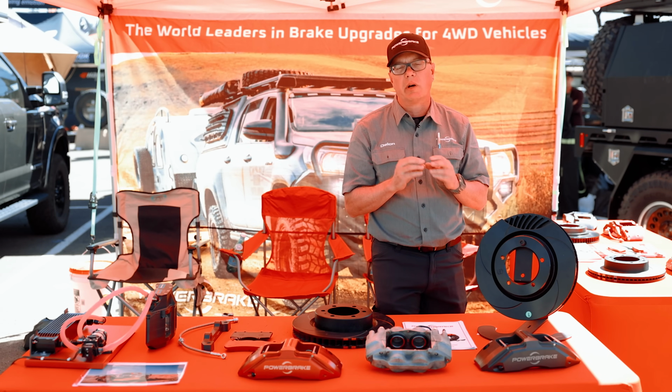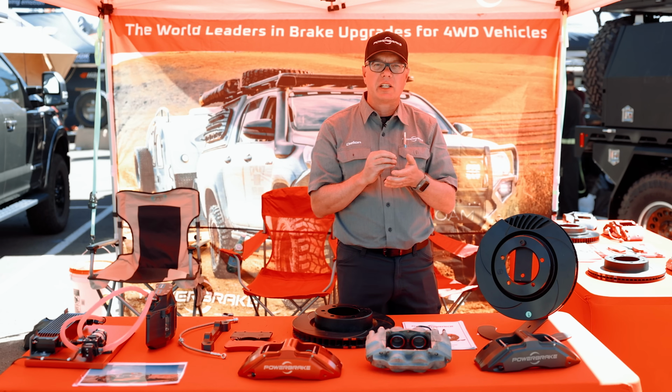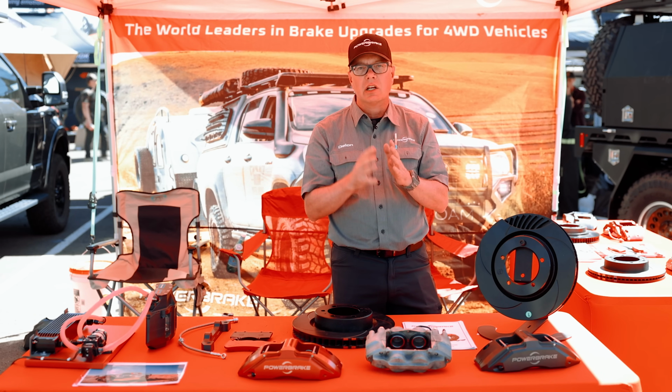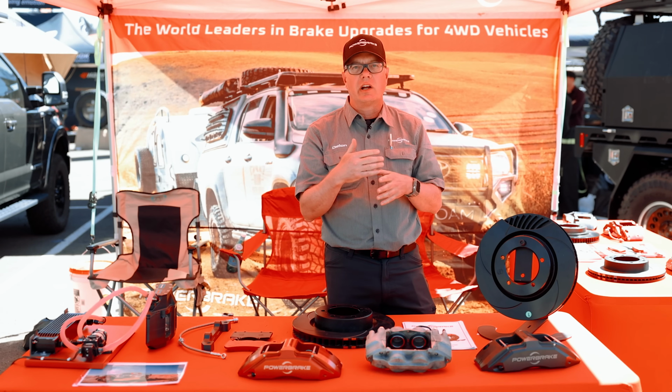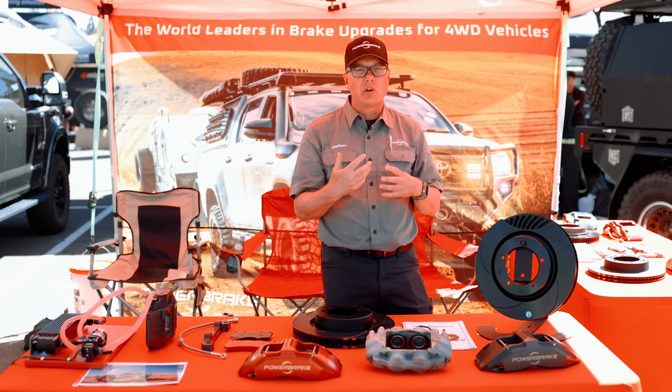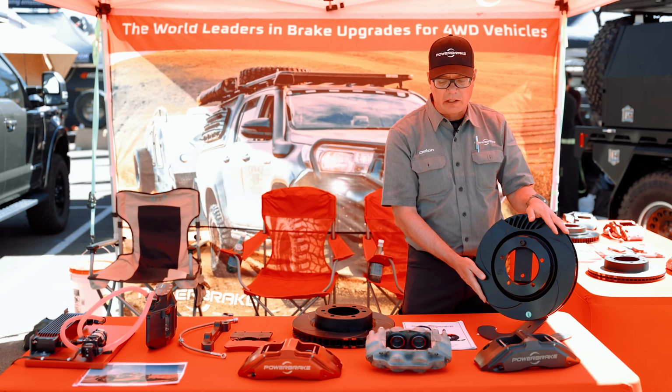Very, very importantly, everybody, when you're fitting a new rotor, you've got to make sure the hub is extremely clean. Any type of rust can cause a runout 2,000 miles down the road, and then you can get a vibration. So that's a critical step. So yeah, that talks about the rotor.